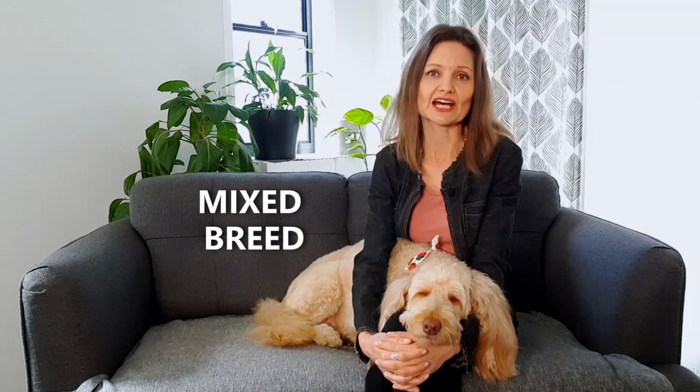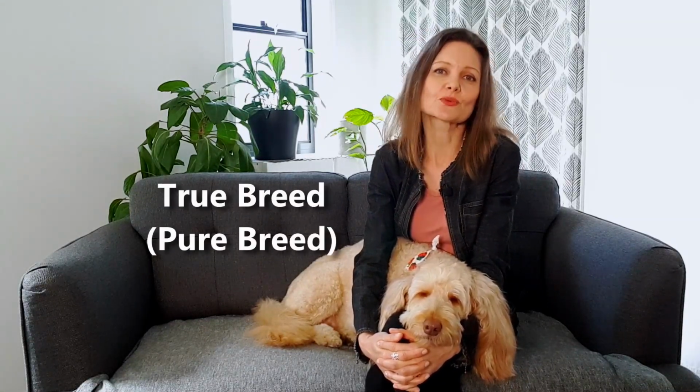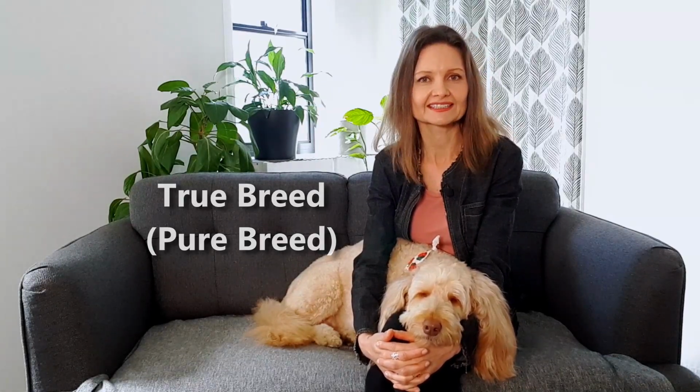I adore Goldendoodles. I also acknowledge they're more a mixed breed than a true breed or pure breed in their own right. The definition of a true breed is when both the parents have the same traits for many generations back, and the resulting puppies get the consistent, predictable characteristics of those parents. So as a mixture of two different established breeds, and as the name suggests, Golden for Golden Retriever, Doodle for Poodle, they are a mixed breed.